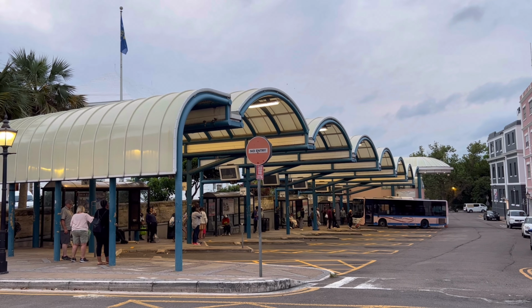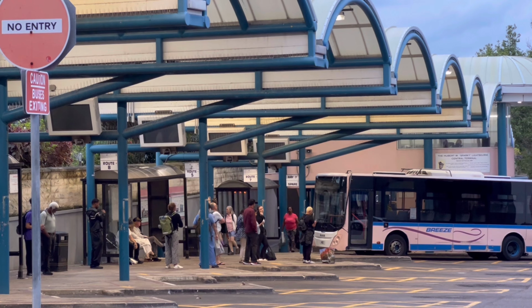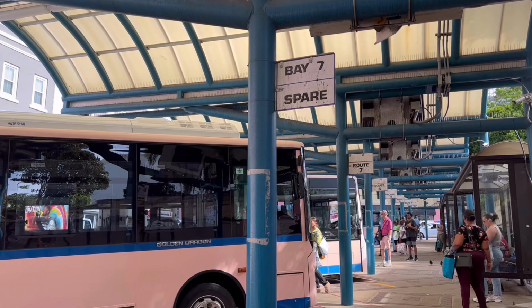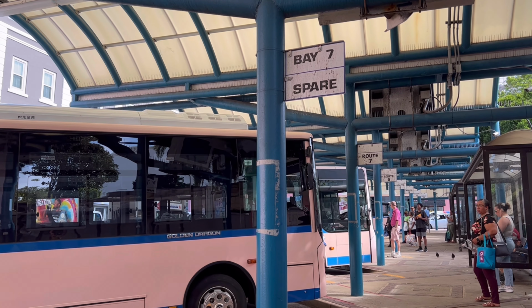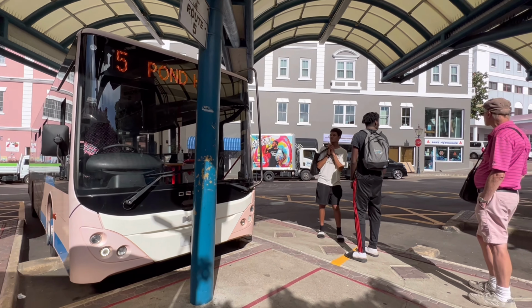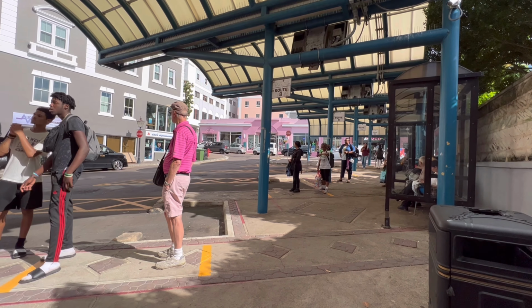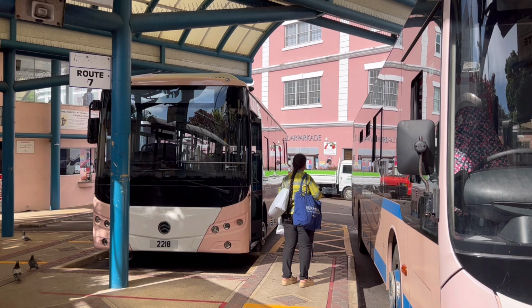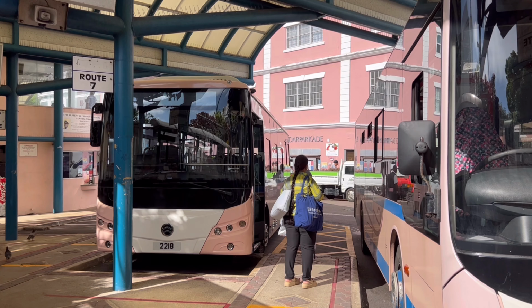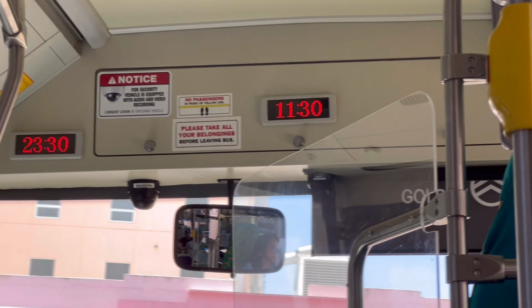The bus is the easiest and cheapest way to travel around the island. You can pay in cash or buy token or ticket or get day passes. The ticket booth is in Hamilton Terminal. If you pay in cash, pay in exact amount, which is $3.50 for up to 3 zones. It is $5 for the longer routes. If you pay in dollar bills, you will not get change from the bus driver.